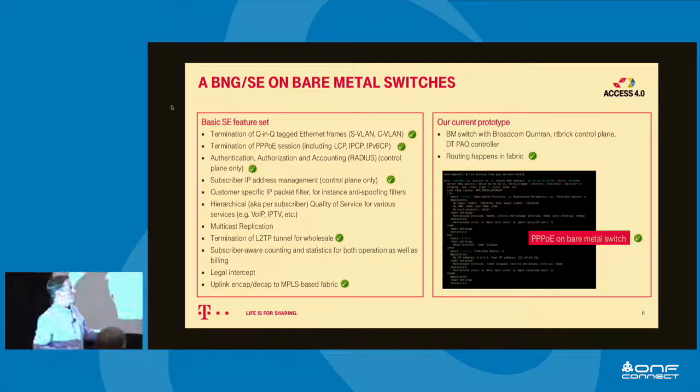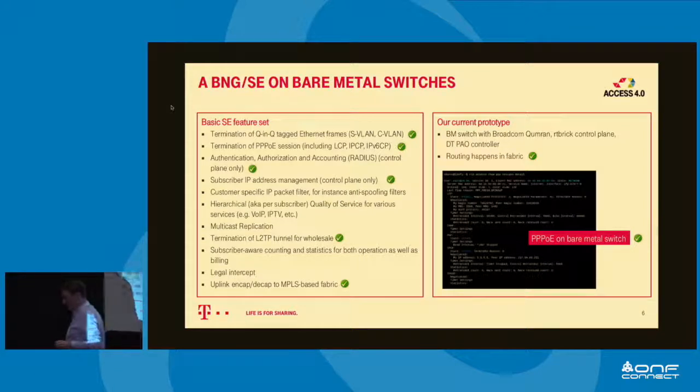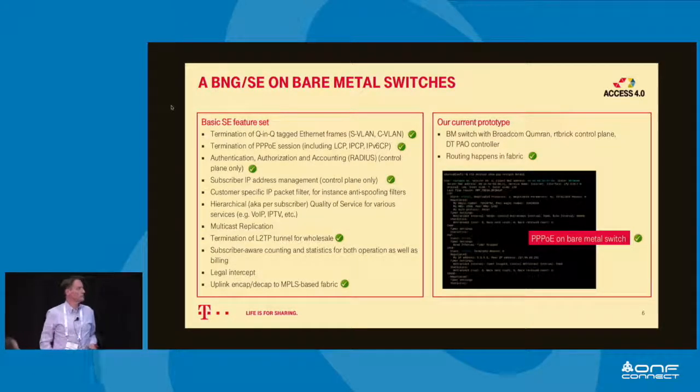So this is a screenshot, and I made it so blurry that you can't read through it, so you don't ask me any questions on this. But it's really working, and that is thanks to our partners and especially the team which I introduced before. This was done immediately after dial-in, before the first keep alive, and it's really hard to do this.